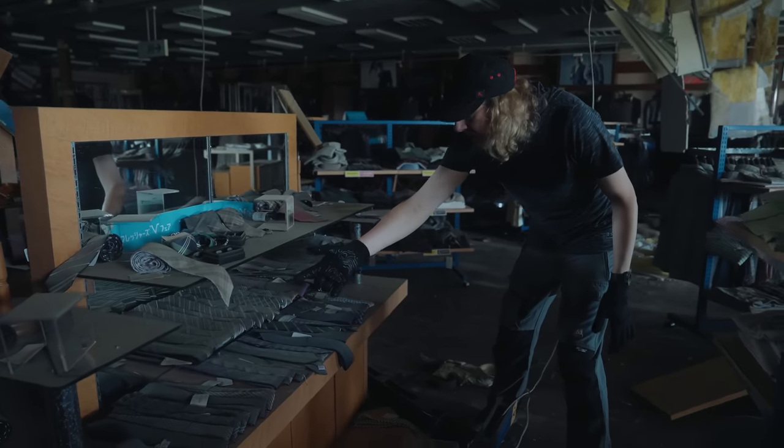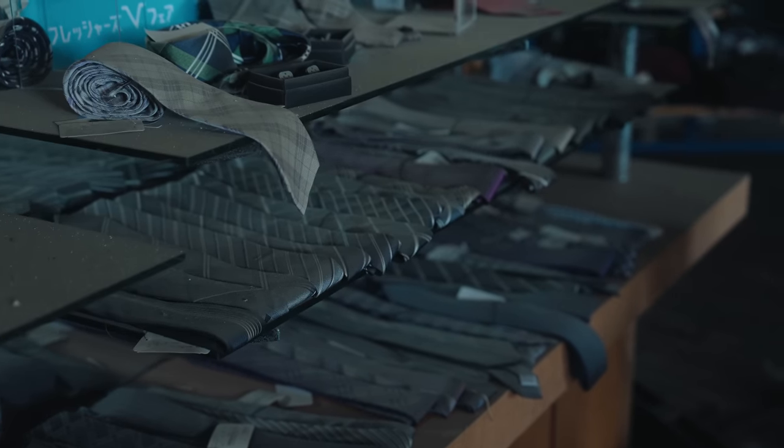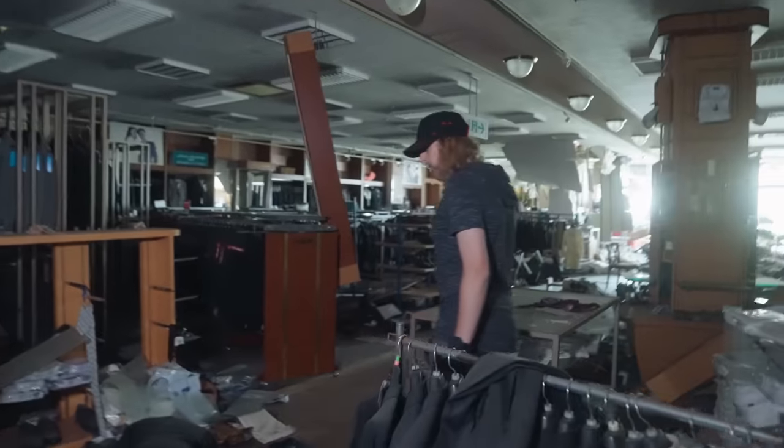Here we have ties that haven't moved in 13 years, since March 11th, 2011. They're all lined up and nobody's touched them. I find it incredible. We're really in a luxury store here, or a... No, it's not a luxury store at all. On the contrary, it's a bit like the fast food of suits, if you like.